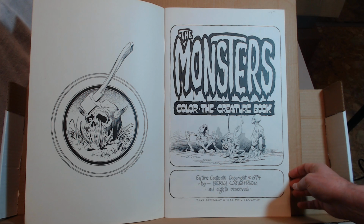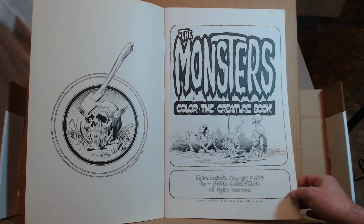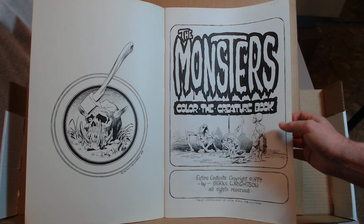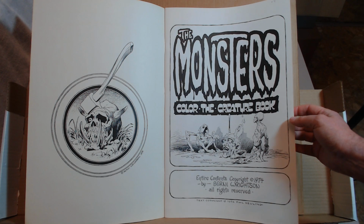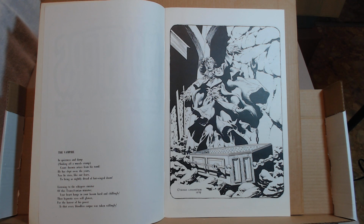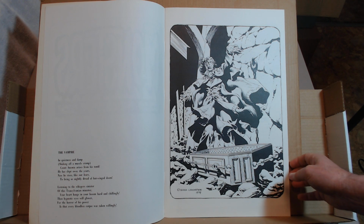But anyway, this is Classic Wrightson. And it says text is copyright 1974 by Phil Seuling. Entire contents copyright Berni Wrightson. And each one of these huge illustrations is accompanied by a poem, evidently written by Phil Seuling. And I'm not going to bore everyone by reading those out loud. You can just pause the video. I mean, this should show up pretty well, and you can read it for yourself if you want to do that.